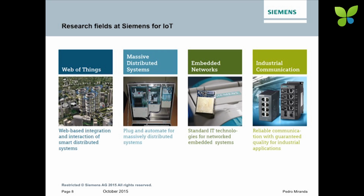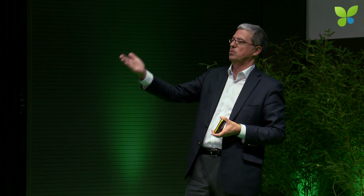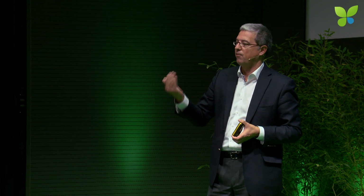So what are the research fields at Siemens on the Internet of Things? We have 4 pillars. This is where we are an industrial company. So we work on the Web of Things, and this is very important to work with smart distributed systems. We also work on a plug-and-play automated distributed system, which we call massive distributed systems. I'll show you what this means in terms of products and solutions later. And we work on embedded systems, which are also the ones embedded in the networks of systems. And not last, but very importantly, the industrial communications. So we need to make sure that this huge amount of data is transferred from devices to analog filters, and from that we derive our conclusions.